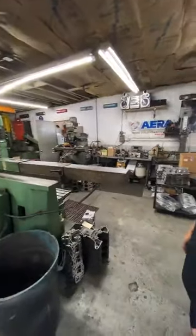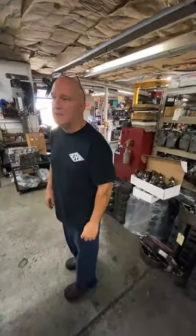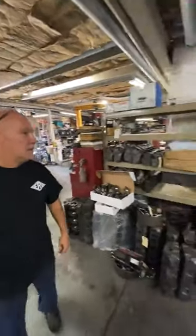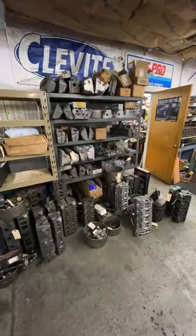Now, Andy, will you guys do all of your machine work here, or is there stuff that you'll send out to other folks? Except cranks. Cranks are sort of the only thing we don't do in house. There's three guys that we use for cranks. So, plenty of cylinder heads going on, all customer jobs that have been done.